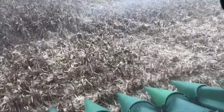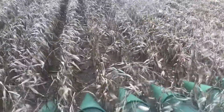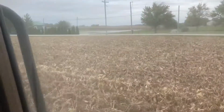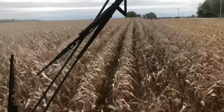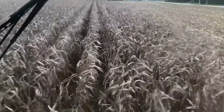Okay, making my turn. We'll make another round. And one of my brothers lives right up there behind those pine trees. His pond. Window's starting to fill up in the back, and that window's full. Combine's only half full.